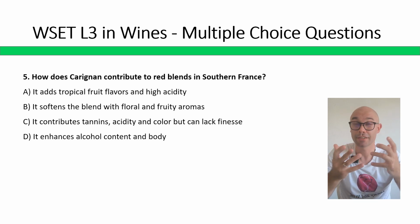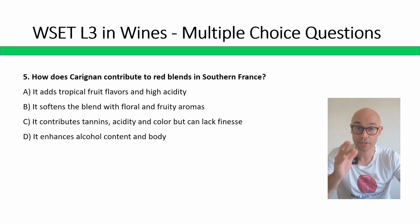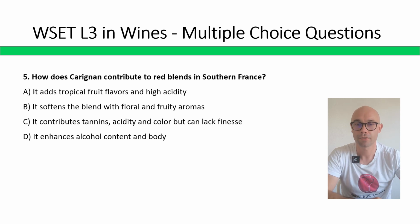Carignan is not really the finest grape. It produces wines with high acidity, high tannin, and black fruit. But I tried 100% Carignan and really delicious wines. Reminds me of Cabernet Sauvignon.